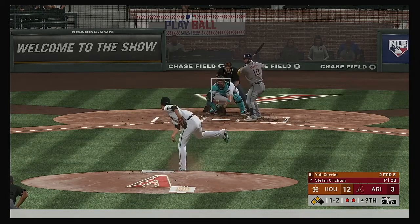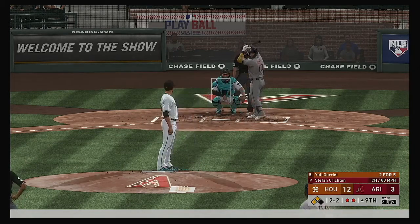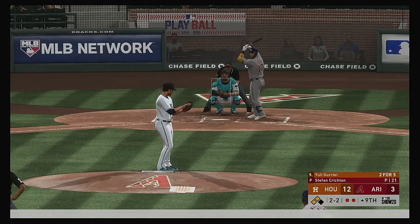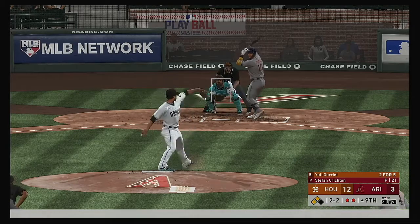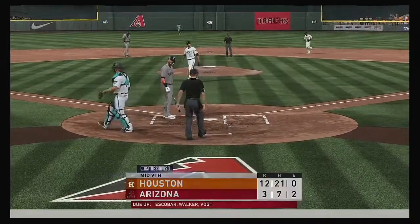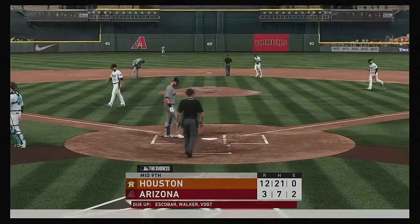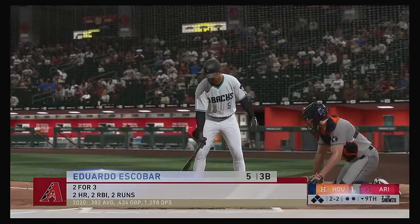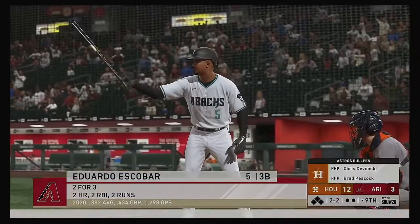Into the box now, Yuli Gurriel. Off-speed pitch in the dirt as he takes it for a ball. And there's strike three. So we'll see now if they can manage to hold on to this huge lead as the side is retired. Ready to go for the last half of the inning.